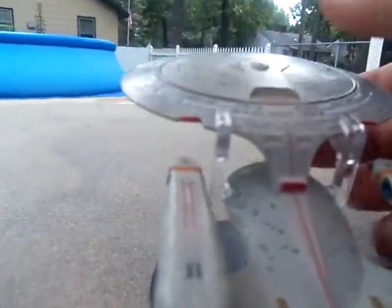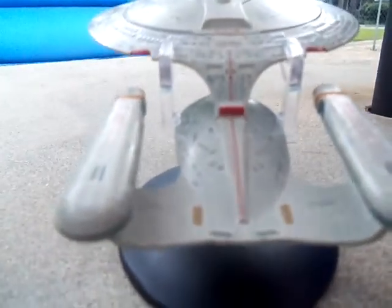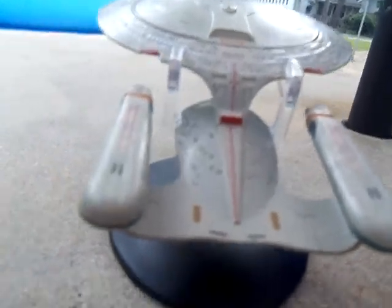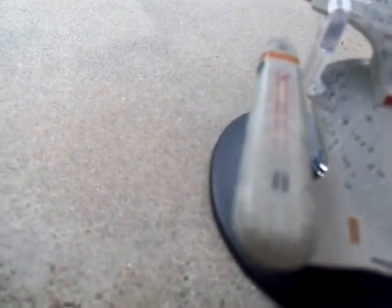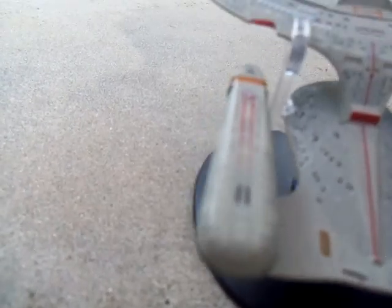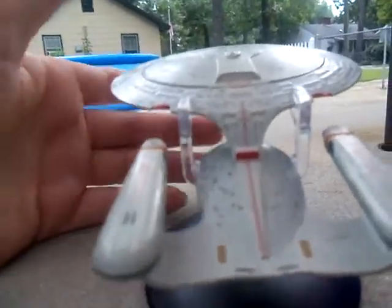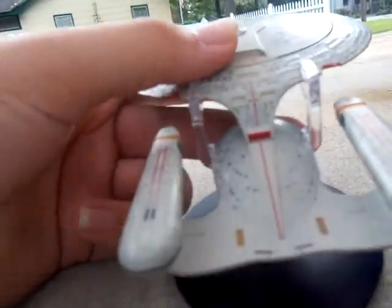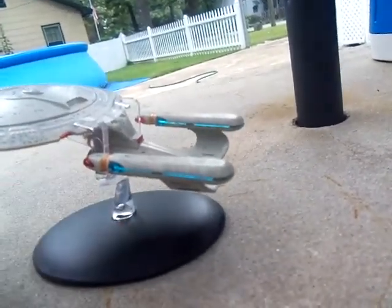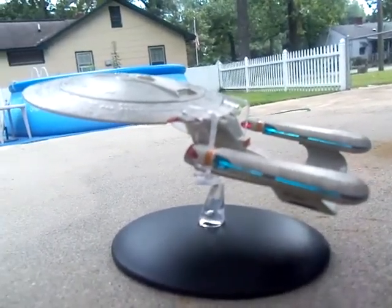Oh, here's the back. We have the impulse engines, which actually looks cool. Is it really impulse engines? I don't know. It's actually my first one, so yeah. Impulse engines. What's a bummer about this is it doesn't show the saucer separation, which is real cool, but I would love to see it. So you actually have a little bit of light illuminated for the blue.